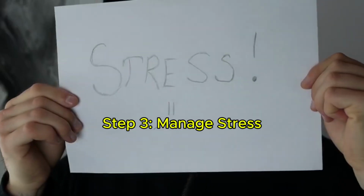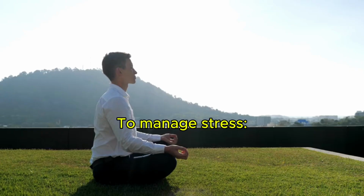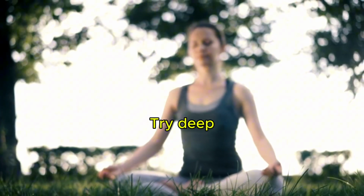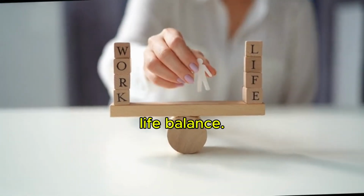Step 3. Manage stress. Chronic stress raises cortisol levels, which can interfere with insulin function. To manage stress, practice mindfulness or meditation. Try deep breathing exercises. Engage in hobbies or activities that bring you joy. Ensure a healthy work-life balance.